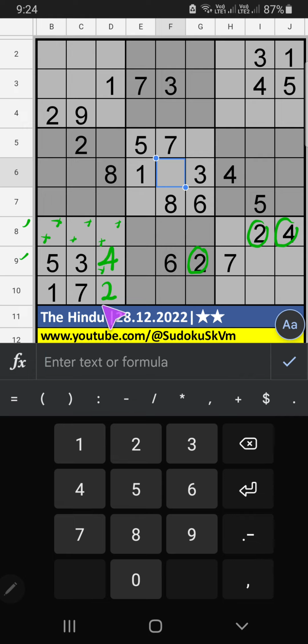Then 7th grid, 3 numbers are remaining: 8, 9, 6. It will come in any one of the cells. We will confirm later. Column E, column F, and column H, we have 7. So 7 can't come in these cells. Then 7 is confirmed here.